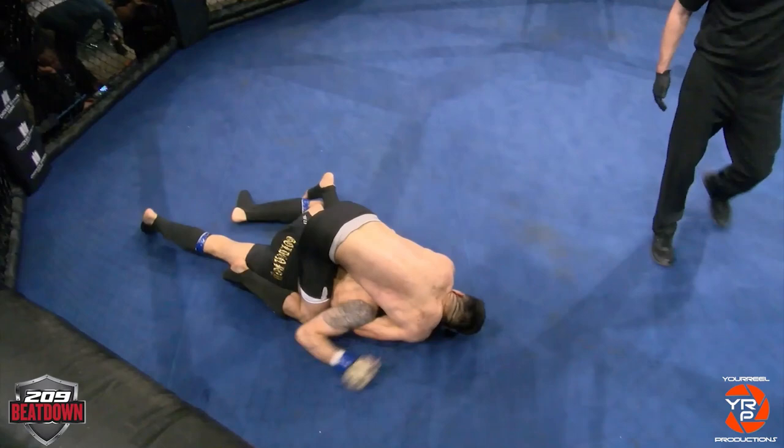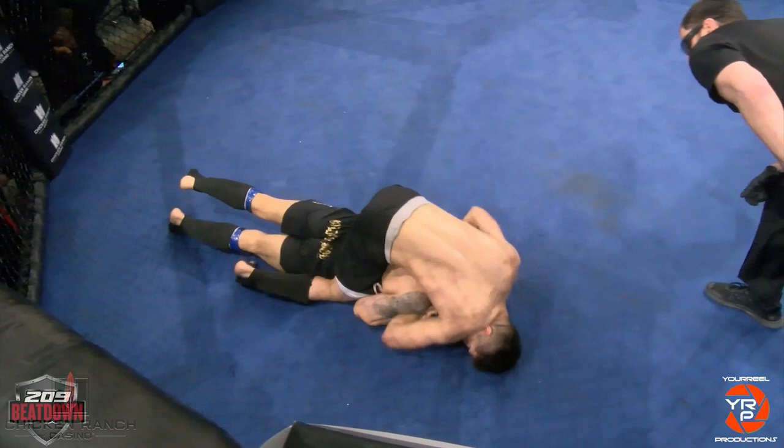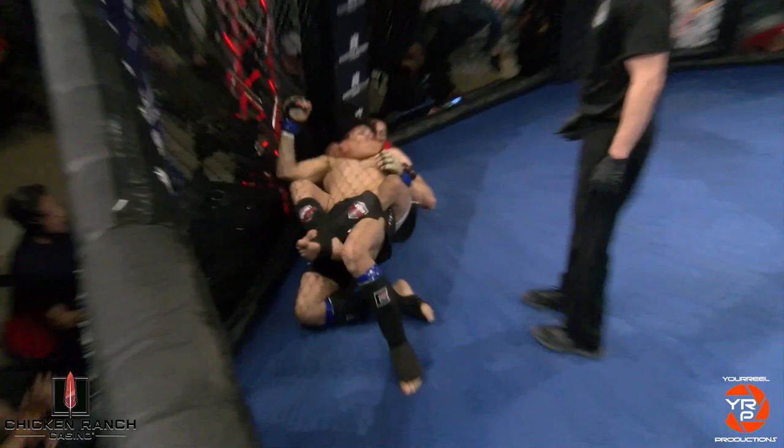Both hooks. The way the referees just gave a thumbs up, signaling to his corner that he's good. Yeah, he may be good, but the referees are stopping the fights early, so I wouldn't be surprised if they stop it. The way the referees are calling these fights. It's not in though.